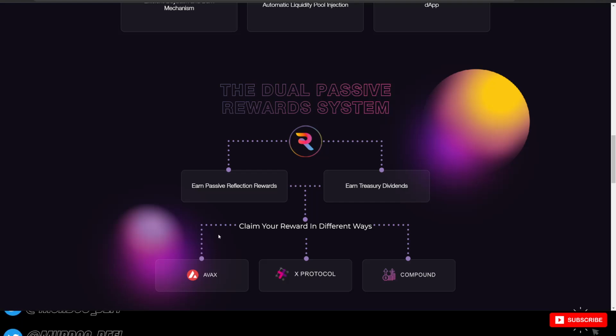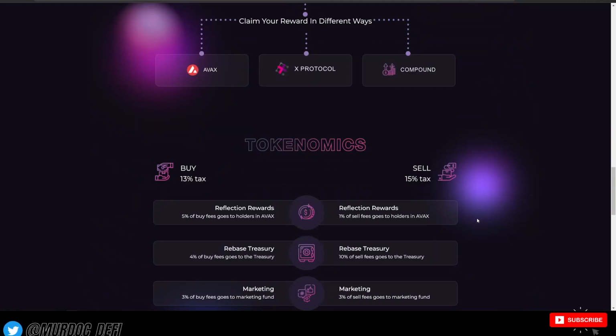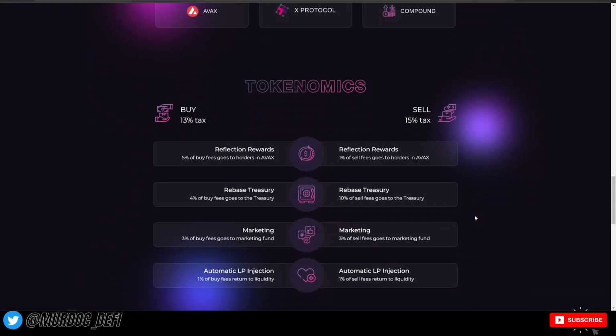That's pretty cool. Claim your rewards in different ways. You can claim them in the native AVAX reward. They have this X protocol. Are you bullish on a certain project? Claim your rewards in its native token. That is very, very interesting. And then you can use your rewards to buy more React tokens with a 0% buy tax. Right? So they're allowing you to essentially compound your earnings and not have to worry about those buy and sell taxes, right? So as you can see there, you can compound with the 0% buy tax. Very cool. Very innovative too.